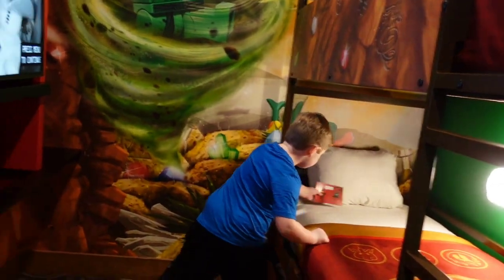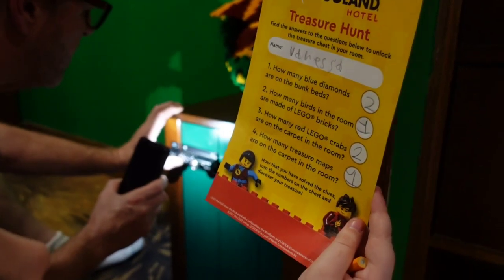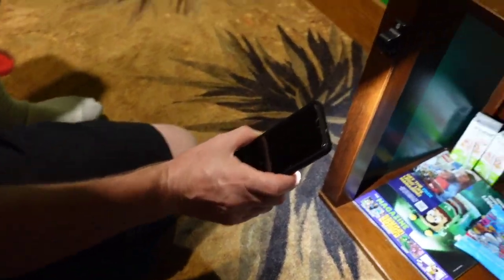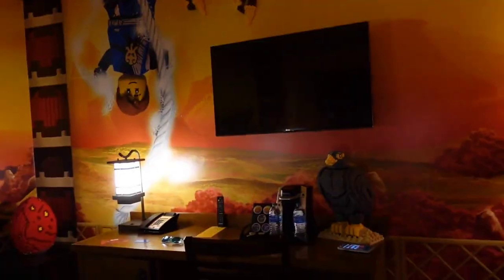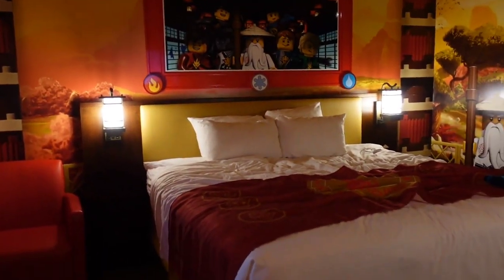So after you find all the clues, then you open it up, and then usually you get juice boxes, a magazine, and minifigures inside. And if you don't like the minifigure, you can trade it inside the park. But honestly, I would bring extra minifigures with you, so that way you can look at each of the shops and do some fun minifigure trading.